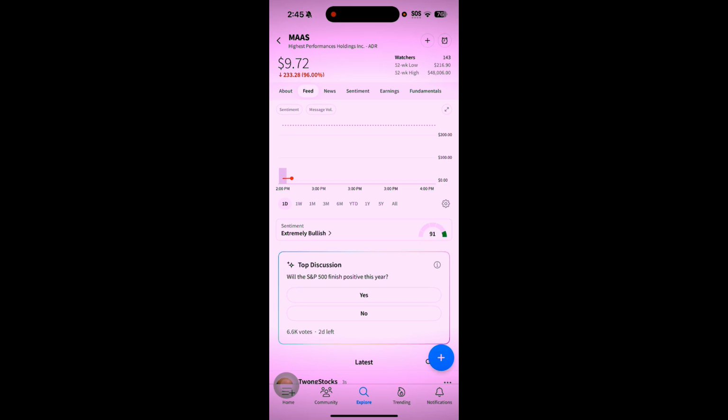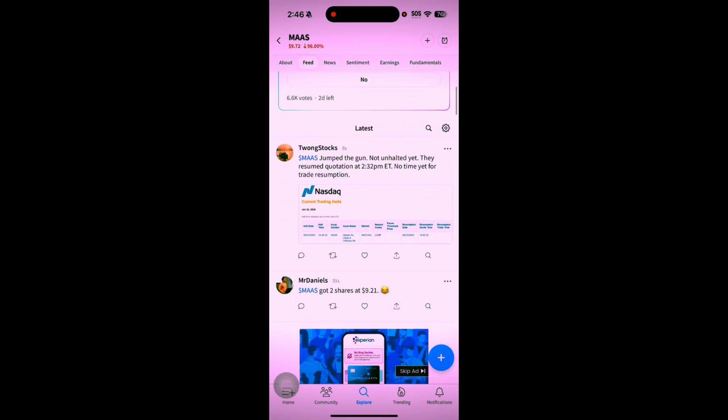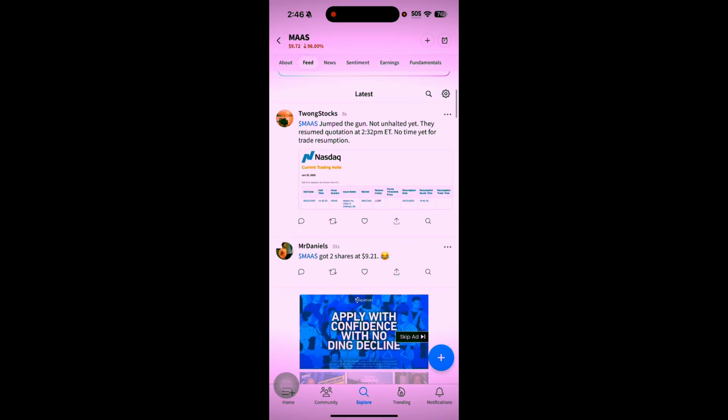Okay, so there's an error at the top where it says minus 230. I don't know what's going on with that. 96% down. It's unclear. It might be adjusted for the split or something like that. I don't know. Okay, not unhalted yet. Oh, I gotta go.